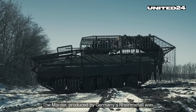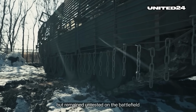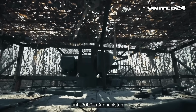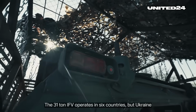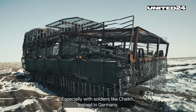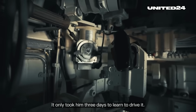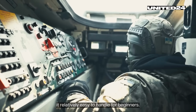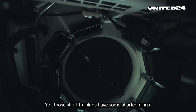The Marder, produced by Germany's Rheinmetall, was first deployed in Kosovo in the 90s, but remained untested on the battlefield until 2009 in Afghanistan. The 31-ton IFV operates in 6 countries, but Ukraine might be the one making the most of them, especially with soldiers like Cher, trained in Germany. It only took him 3 days to learn to drive it, thanks to the vehicle's simple design that makes it relatively easy to handle for beginners. Yet, those short trainings have some shortcomings.